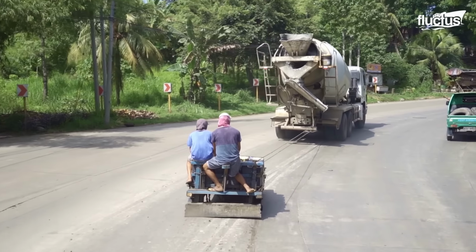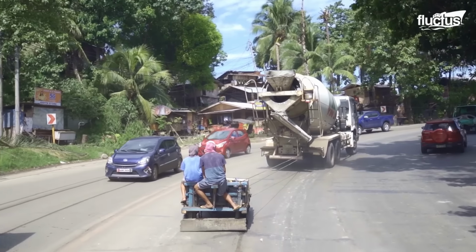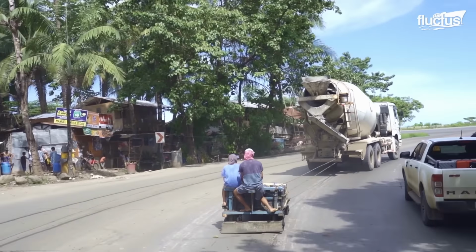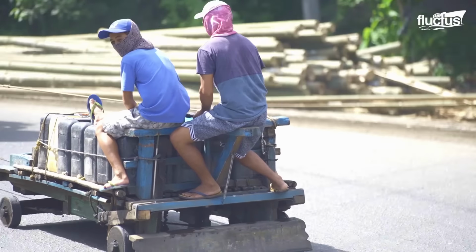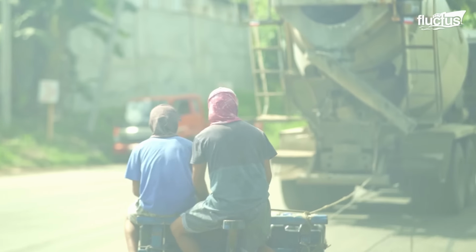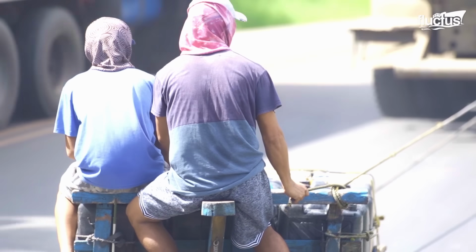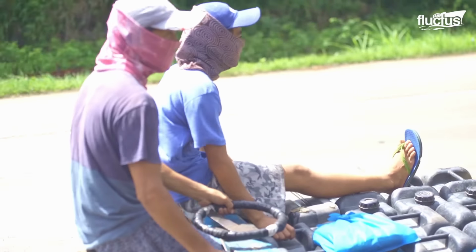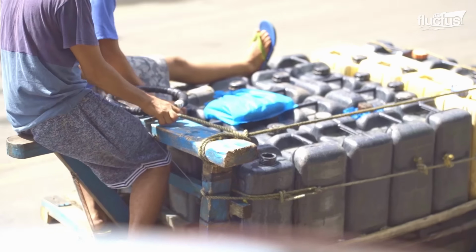Slowly but surely, they will cover the more significant part of the 4-mile distance between Cagayan de Oro and the outskirts of Bukidnon. The sight of 2 or 3 men on a rolling flat cart, tethered to a massive speeding truck on the highway, has become a regular spectacle to tourists visiting this part of the Philippines.